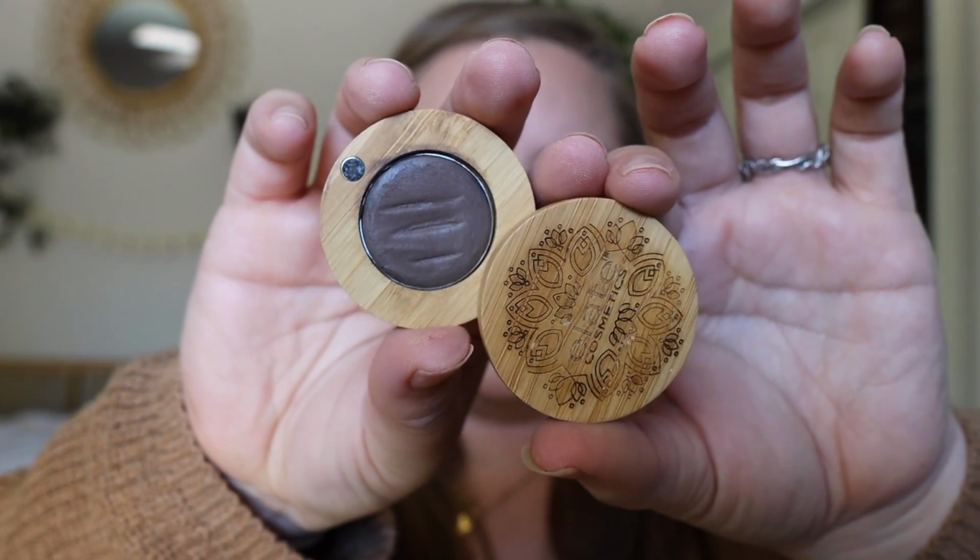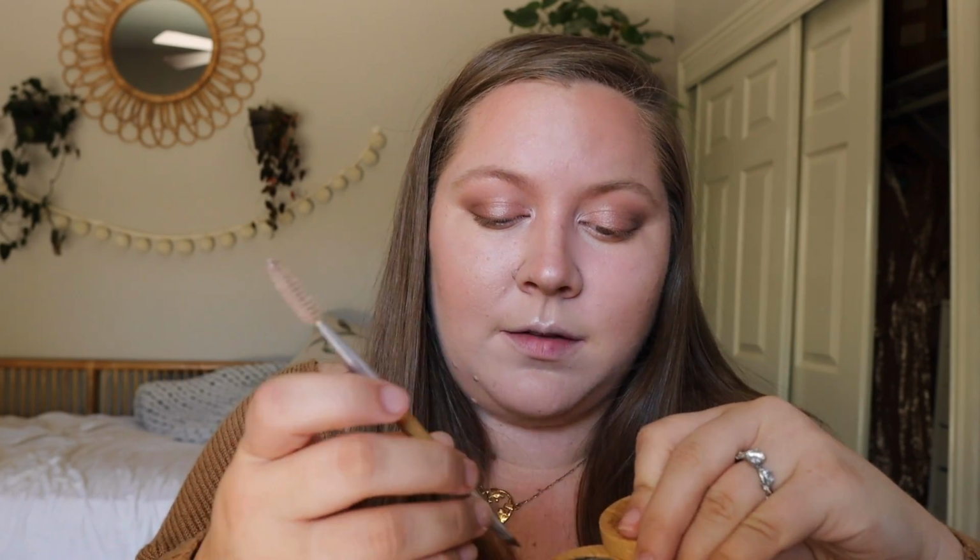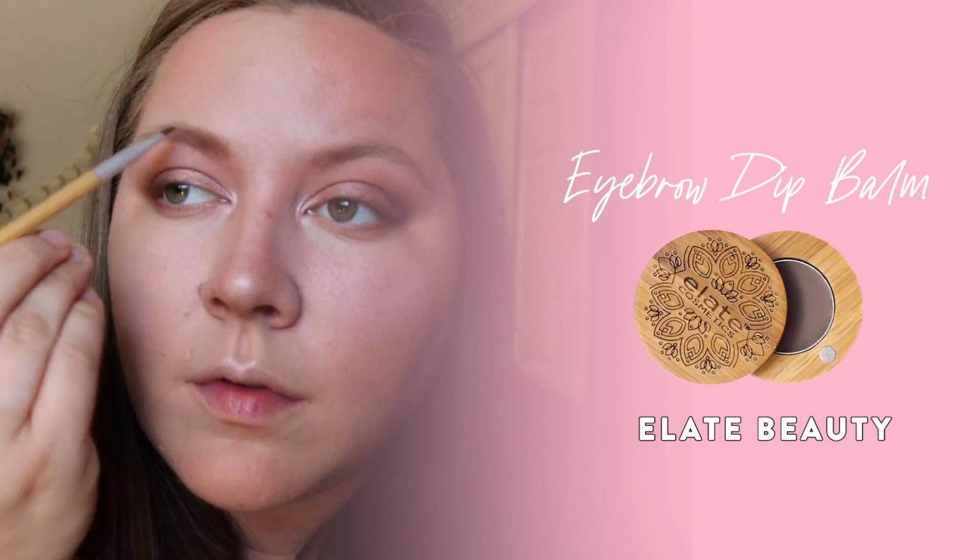So I do use something also by Elate. This is their brow, is it called a, what do they call it? A pomade, I guess is maybe what you would call it. I do my eyebrows the most on days where I don't do anything else to my face. I'll probably put on something on my eyebrows. Mine are still pretty light and I don't love how they look, so just making them appear is the only goal of using this. So this is also from Elate, and you just dip your brush into this and make your eyebrows appear. It's like magic.